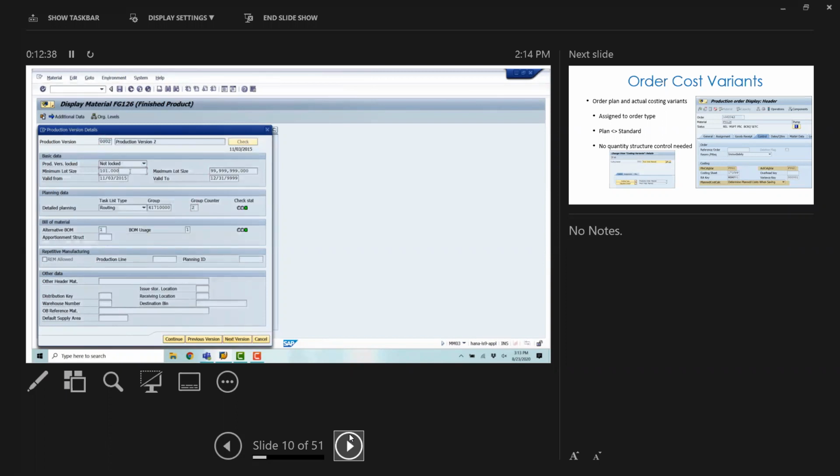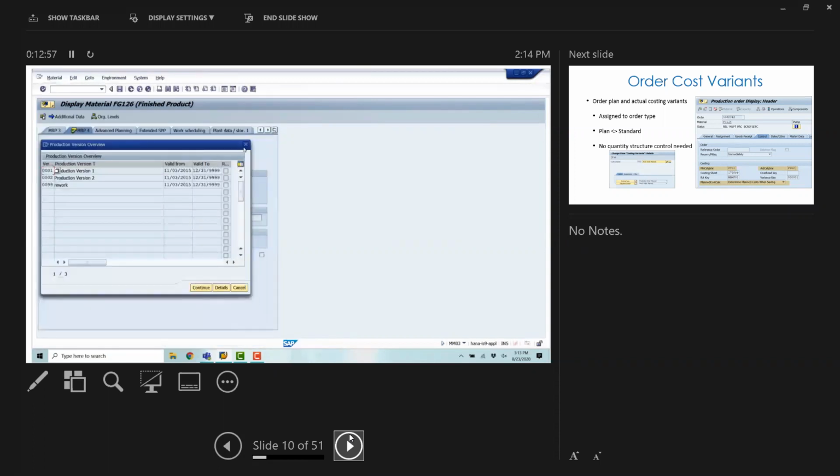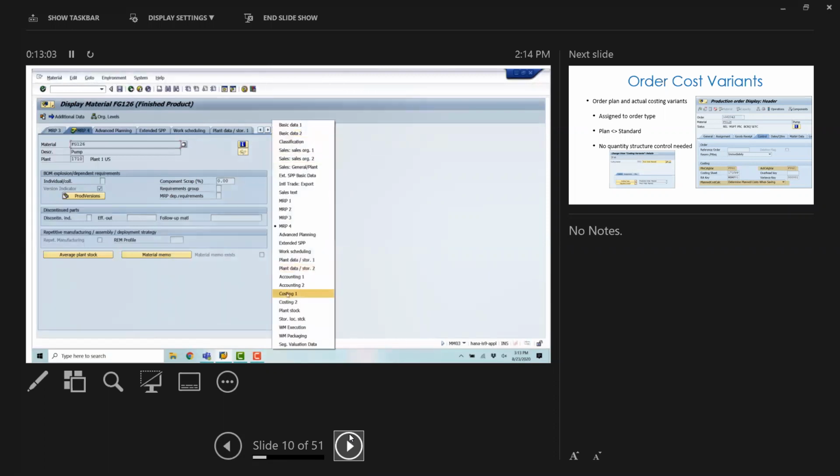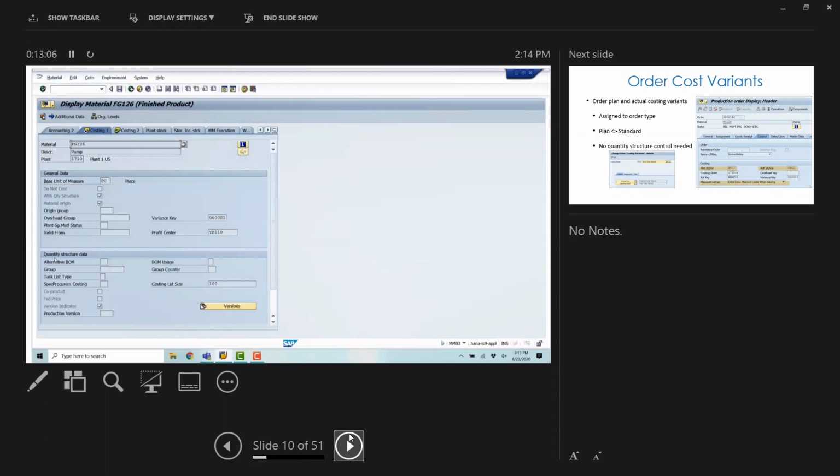Production version 2 is from a lot size of 101 to infinity, and it uses a different routing, group counter 2. Then thirdly, there's a rework production version. I think this one's really interesting, and it uses a totally different routing and bill of material. So 3 options from an MRP point of view. Let's look at Costing 1. This is the quantity structure group box that I mentioned, and you can see we've made no specific selections here. We have specified the costing lot size is 100, but we haven't named a production version specifically.